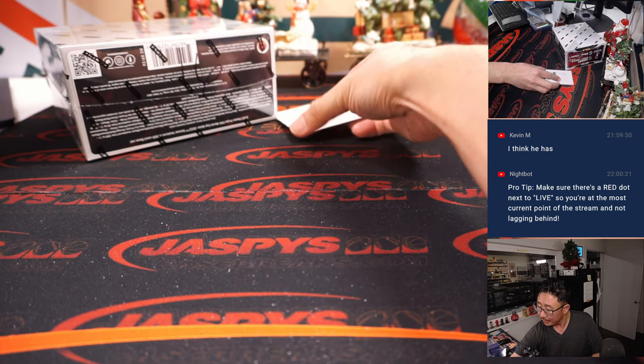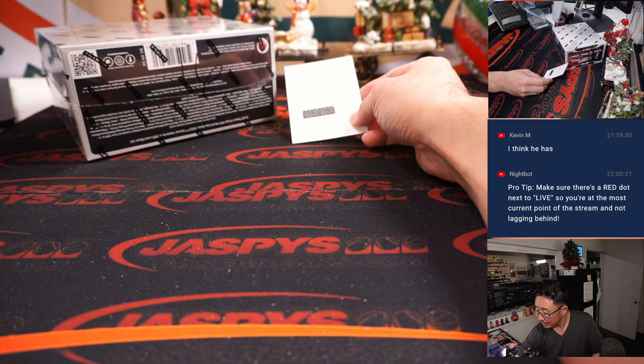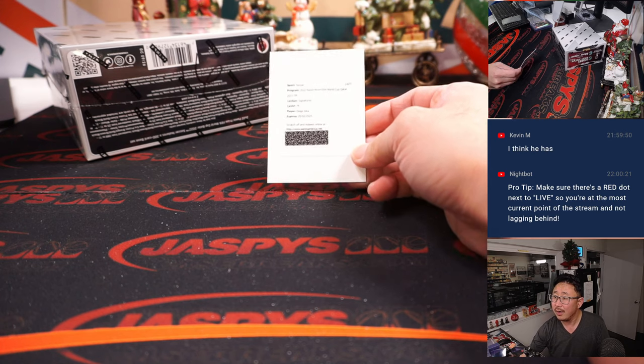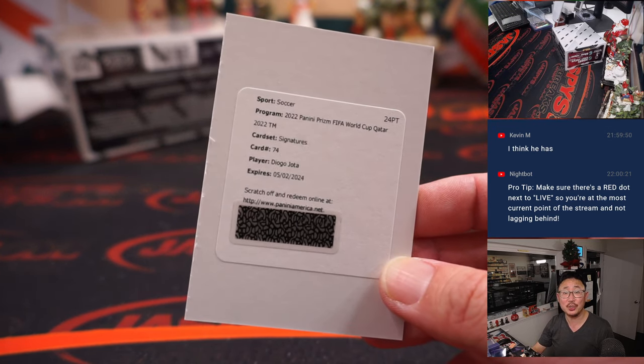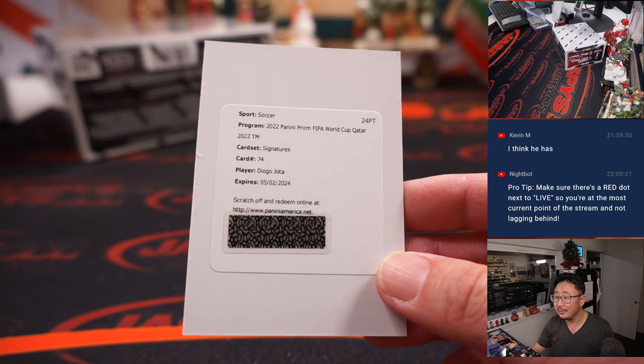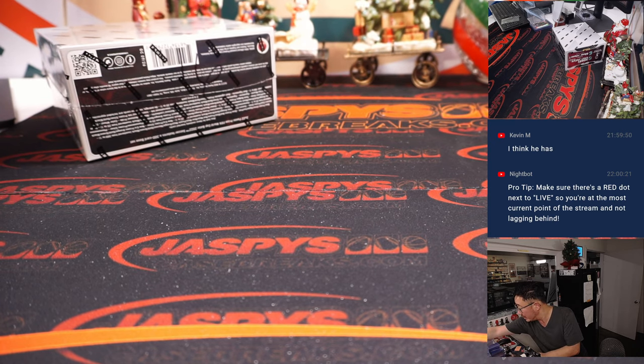All right. The redemption is... it's Diogo Jota for Portugal, that's for Ed. And a Liverpool player as well. Pretty exciting player to watch. Let's see if he can make some noise in the World Cup.